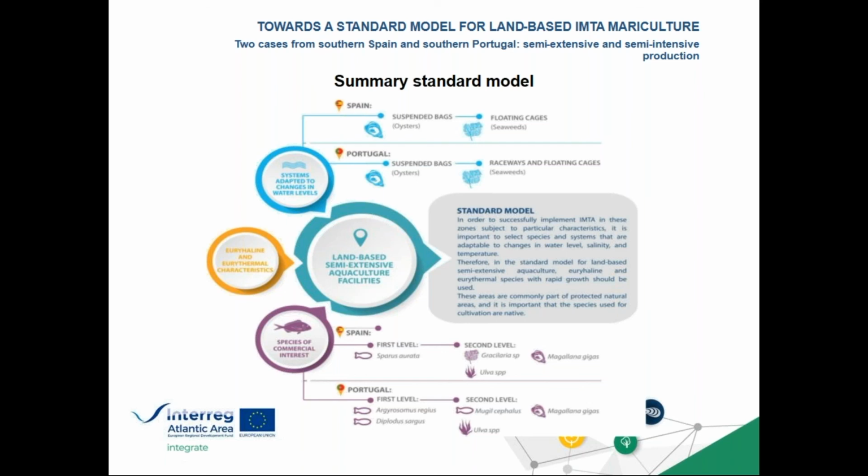There are other possibilities as well for other shellfish species, for instance, clams. For other seaweed species, there might be possibilities. And there are also experiments going on with new species for aquaculture, like the sea urchins and the sea cucumbers we have seen earlier. You can also think of other species like crustaceans such as shrimp that might offer possibilities to diversify this system more.